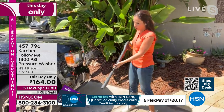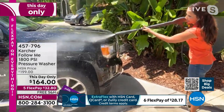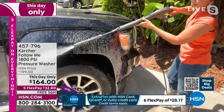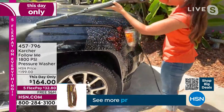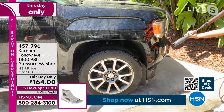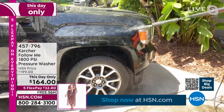So go to your Vario wand, right? And then you have it on the lowest setting. And here you see, right? So the detergent is coming out right now. And if you want an easy, quick way to clean your car, let me tell you, this beats the heck out of a sponge and a hose. So once you've got that detergent out, then you go to the harder setting. You vary it, right? It goes to the harder setting.